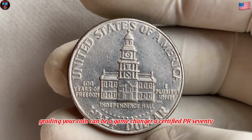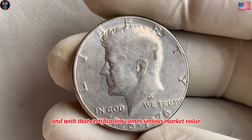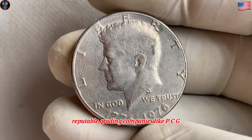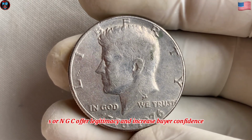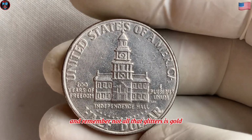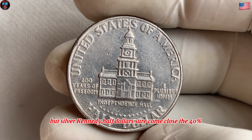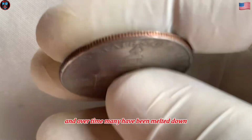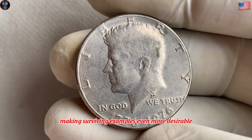A certified PR 70 or MS 68 Kennedy half-dollar is a verified treasure, and with that certification comes serious market value. Reputable grading companies like PCGS or NGC offer legitimacy and increase buyer confidence, which ultimately boosts price. And remember, not all that glitters is gold, but silver Kennedy half-dollars sure come close. The 40% silver versions were minted in far fewer numbers than their clad counterparts, and over time, many have been melted down, making surviving examples even more desirable.